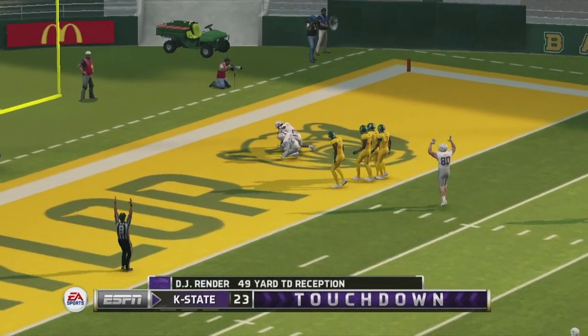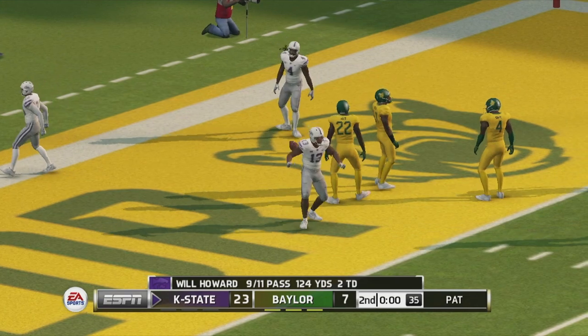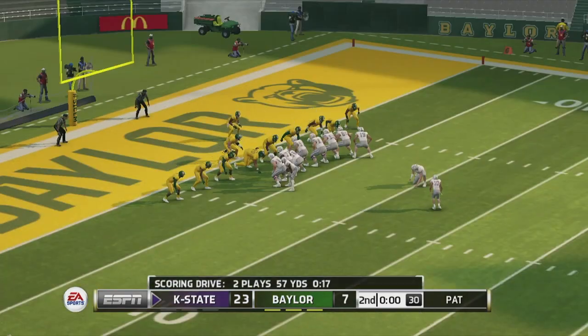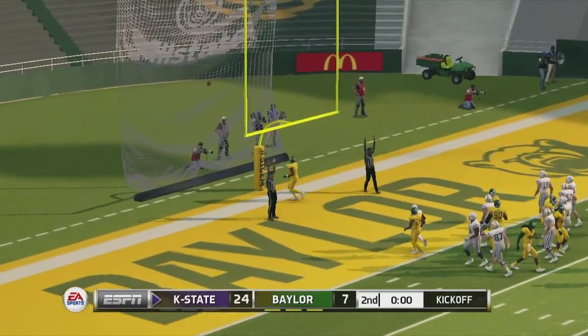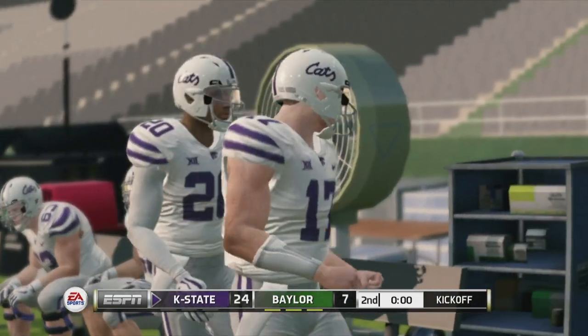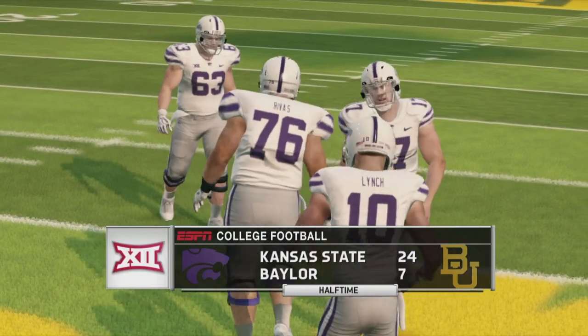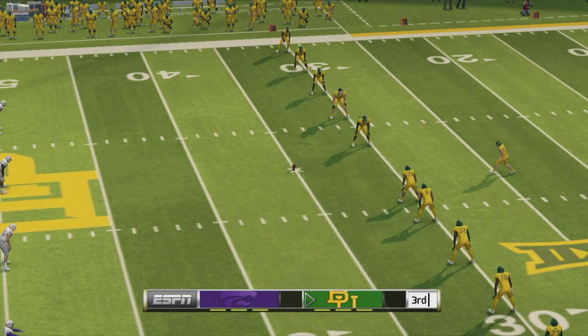And this will be caught. Touchdown. And he tacks on the extra point. And that'll do it for the first half. Still plenty of football to be played. 24-7, Kansas. All right, Reese, David, thanks, guys.